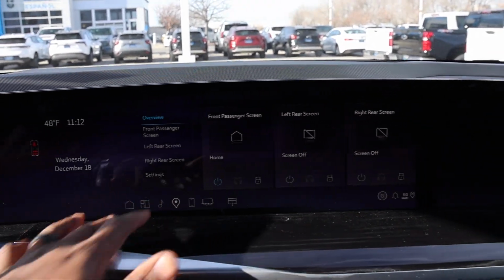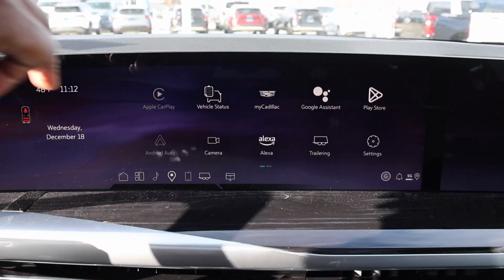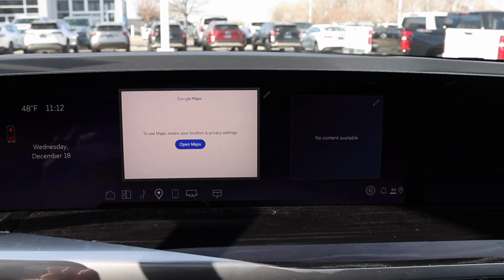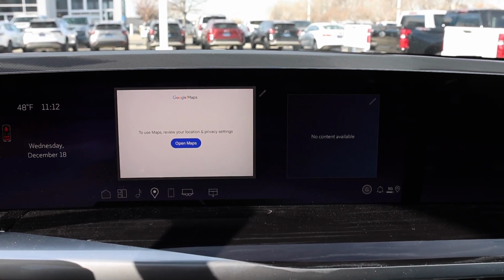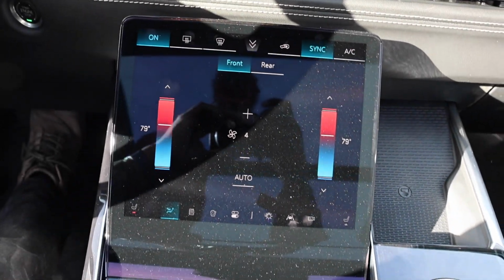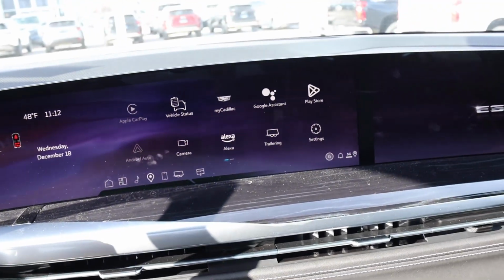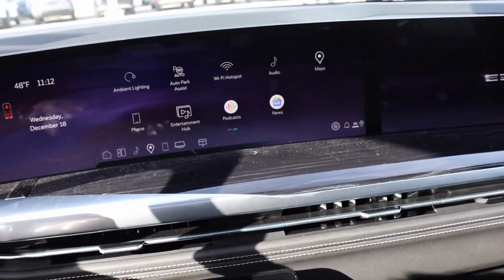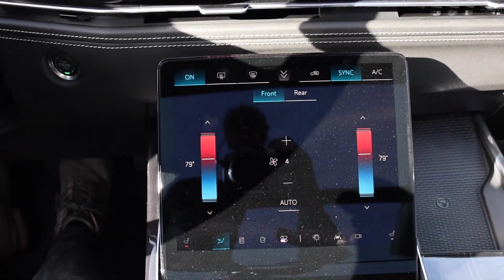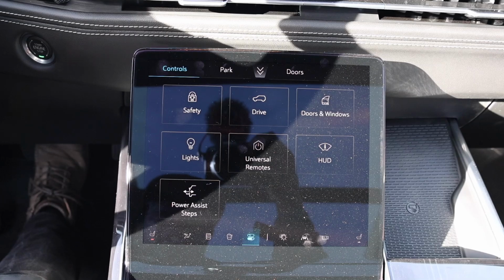Now if you hit home, it takes you back to this screen. Now one thing you can also do with this screen is you can hit this, and you can actually edit what you want to see on this multi-screen page. Down below here, this is how you control that climate. I didn't see that you had climate in this screen here. So all of that's going to be controlled down here. Yep, there's no climate on that screen. So if you want to control your climate, also in this menu you have all these different features.